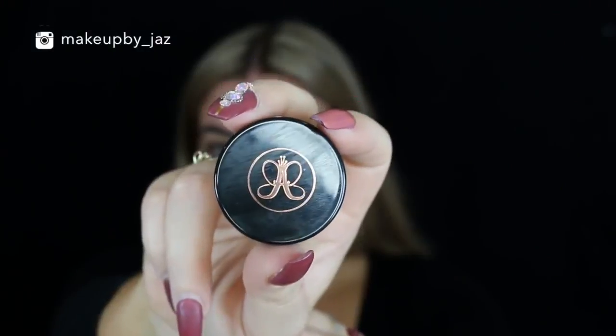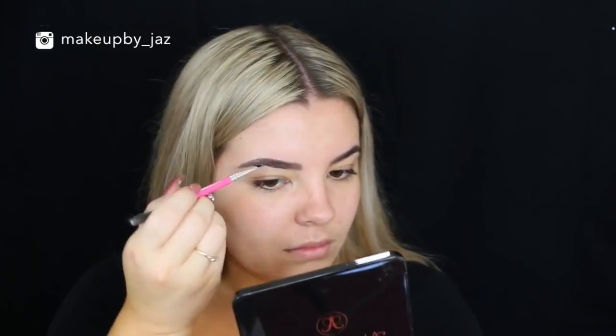So first up, I'm going in with the NYX pore filler, and I'm just using that around the sides of my nose and on my chin, just on the textured areas of my face. Then going in with the Benefit Professional Matte Rescue primer and just using that on the rest of my face. Then for brows, going in with the Anastasia Beverly Hills medium brown dip brow and just using that to fill in my brows.